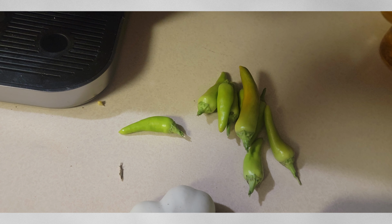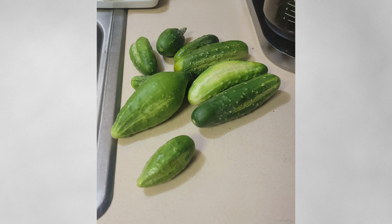These peppers, y'all, I don't know what they are, but they are stinking hot. Let me tell you, my word. More and more and more cucumbers. We have since pulled the cucumber plants out now because there's just so much.